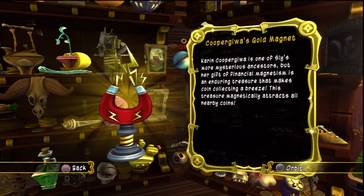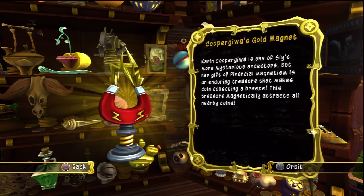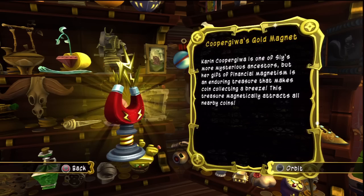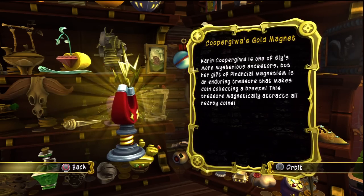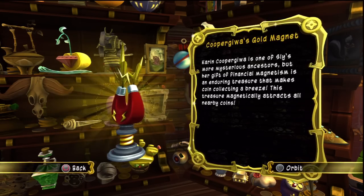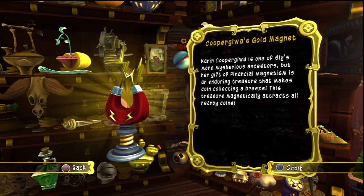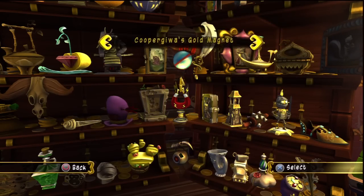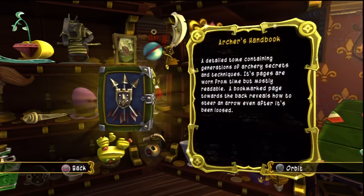Alright, next we have the Cooperwiga Gold Magnet. Karen Cooperwiga is one of Sly's more mysterious ancestors, but her gift of financial magnetism is an enduring treasure that makes coin collection a breeze. This treasure magnetically attracts all nearby coins. This was also discovered from getting bottles and in a safe.